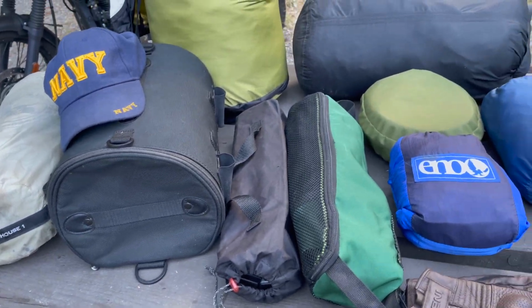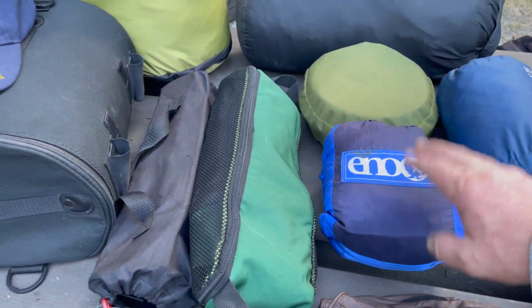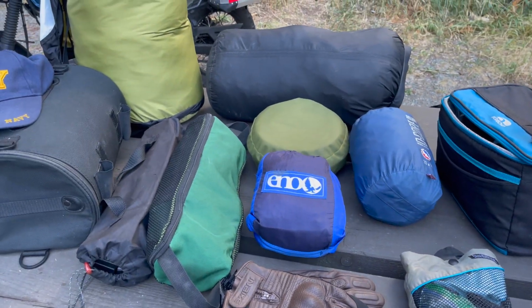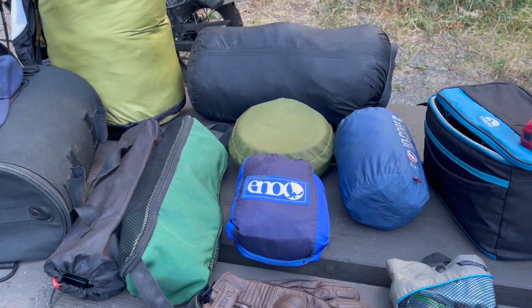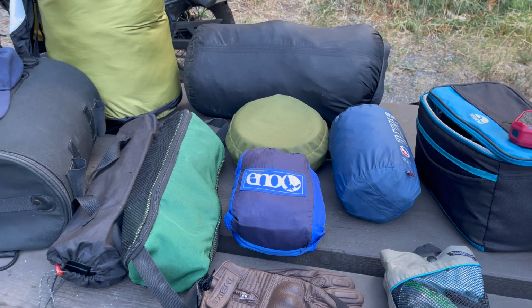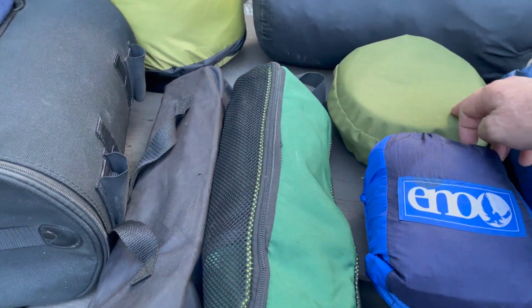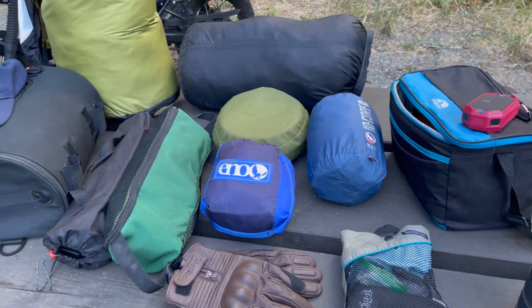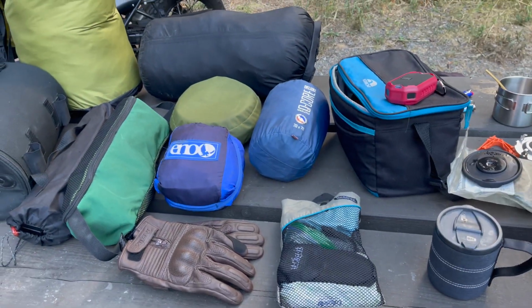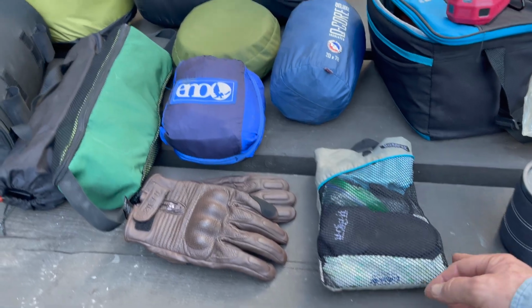Small chair, definitely glad about that. I did bring a hammock. I was gonna set that up last night, but it was getting a little late, so I just threw together what I knew would work and didn't want to mess with it. But then I've got cooking gear, my Big Agnes insulated sleeping pad, which worked great last night.